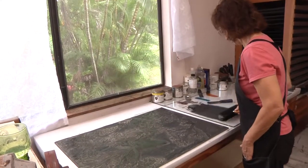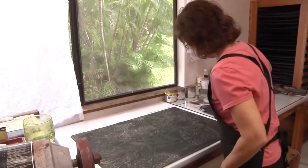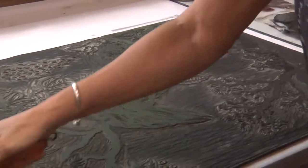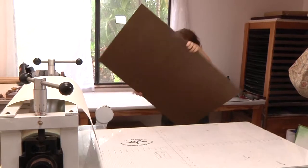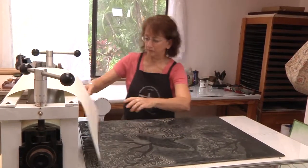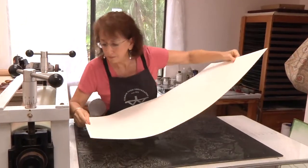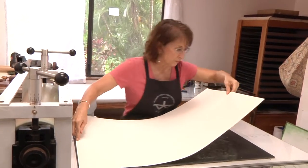Woodcut printmaking is a time-consuming and very exacting process of carving and printing multiple blocks of linoleum or wood. Each block has one color, and each sheet of paper is printed in sequence on each block until the entire print is complete. With your support, I'll be able to purchase the supplies required and get the framing done for the exhibition, and it will allow me to devote time to this project.